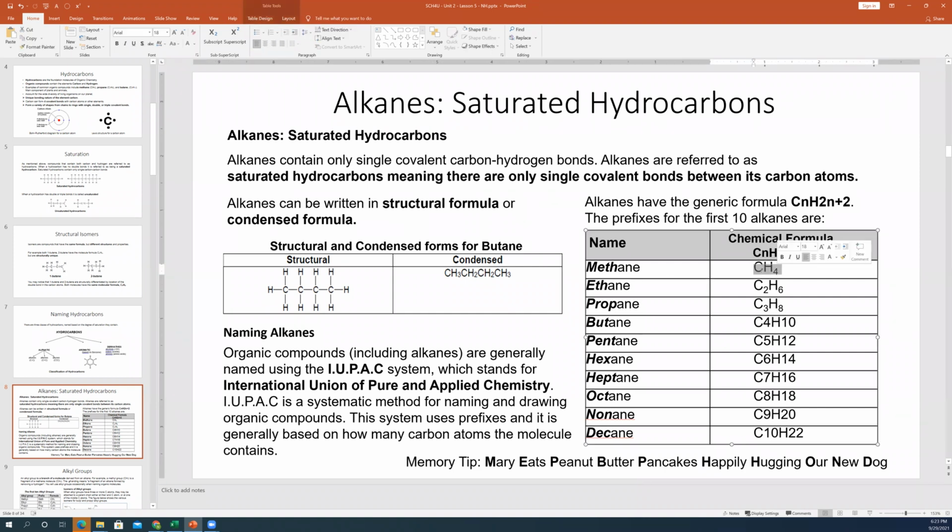So if you have 1 carbon, a single carbon, it's called methane. The prefix is meth, and the ending is ane because it is an alkane with no double bonds. If you have 2 carbons joined together by single bonds, then the prefix is eth, and this is ethane. The ane part indicates alkane, which means single covalent bonds between the carbons. So all of these molecules will end in ane, meaning that they have only single covalent bonds between the carbon atoms. You won't find any double bonds in these alkane molecules, as signified by the ending ane in every single one of them.